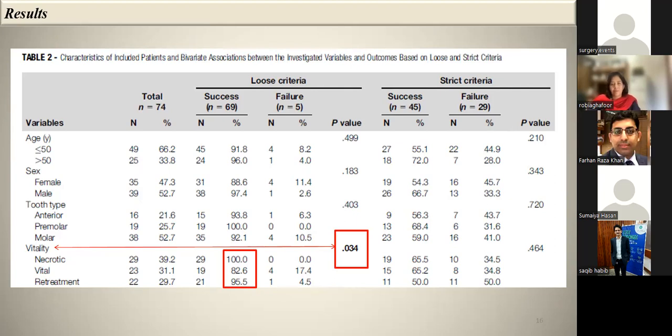Not exactly. I agree with you that some data has been missing, and they have not focused more on the comparison of various outcomes in terms of the two techniques used. Thank you, Dr. Farhan, for your technical feedback.